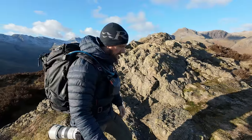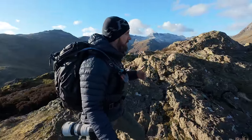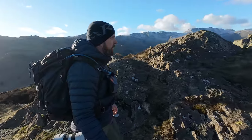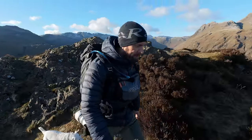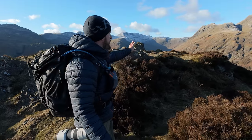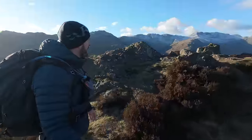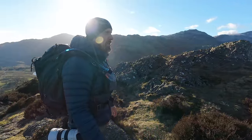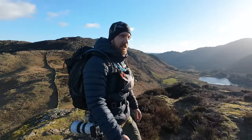Okay, sugar has been injected into the bloodstream. And I think I'm going to head down. I've been umming and ahhing about staying up a little bit longer because there's shadows appearing on the various crags and what have you. But I don't know. No matter what happens, because of all this clear sky, it's blue at the moment, it might be pink later on.